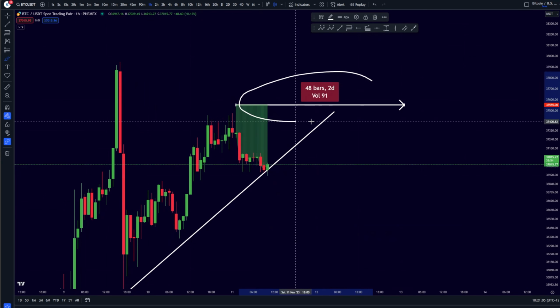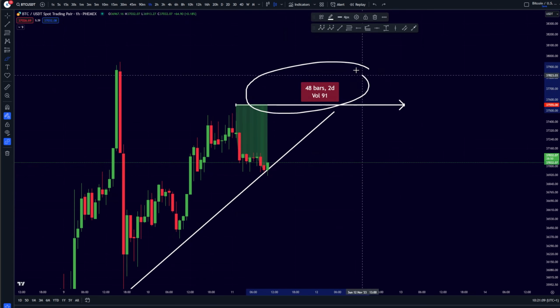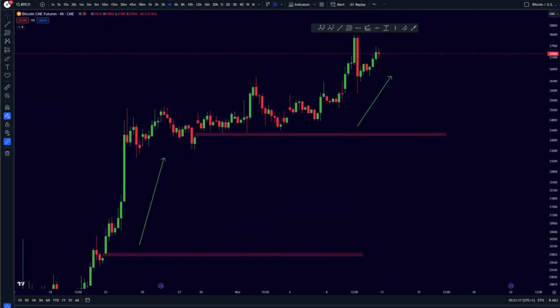So yeah, we can be having a look at these CME gaps because they tend to get filled 95% of the time. But please do not rely on these CME gaps, because in these volatile markets, Bitcoin doesn't really care about CME gaps.